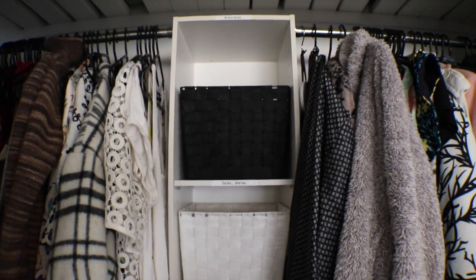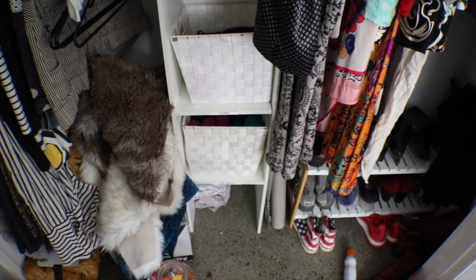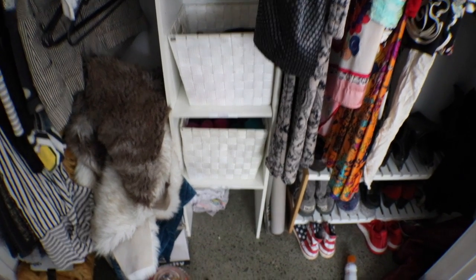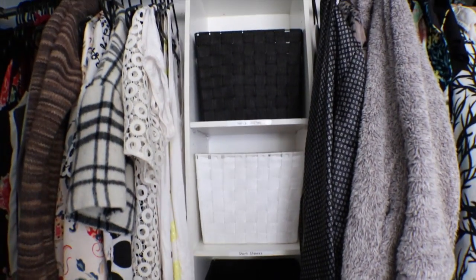What an improvement. One nice neat row of baskets with one missing, unfortunately. I've got a black one lurking somewhere, I just don't know where it is. So what I've done is just popped the white ones in here for the time being and popped a few things just on the floor in the cubby hole there until such times as I can find the last basket. So there we have it.